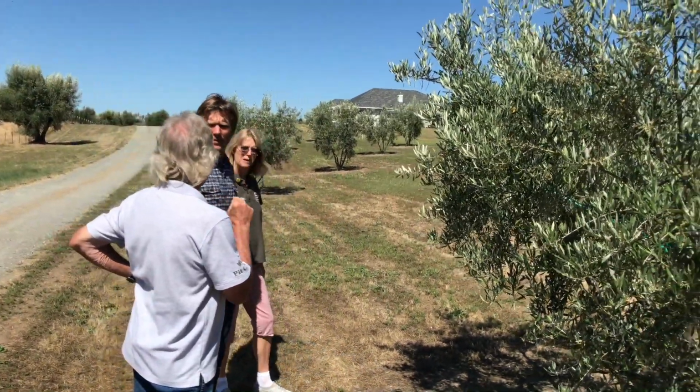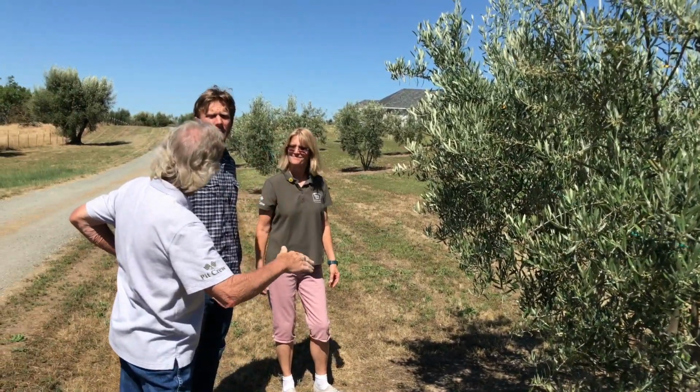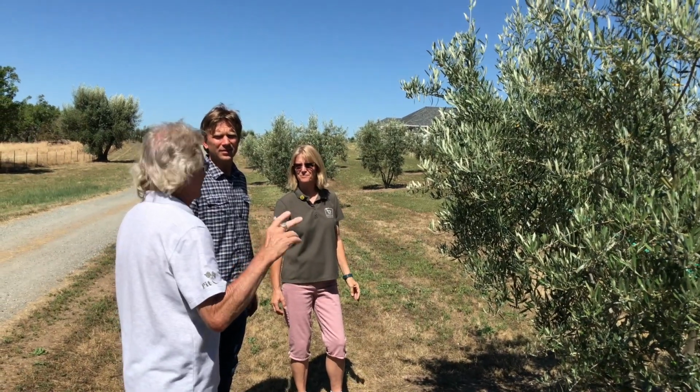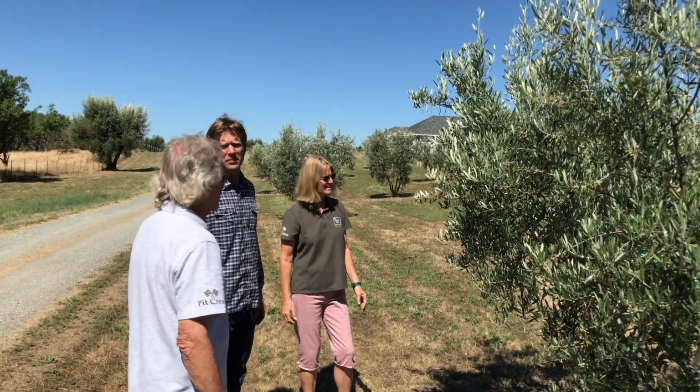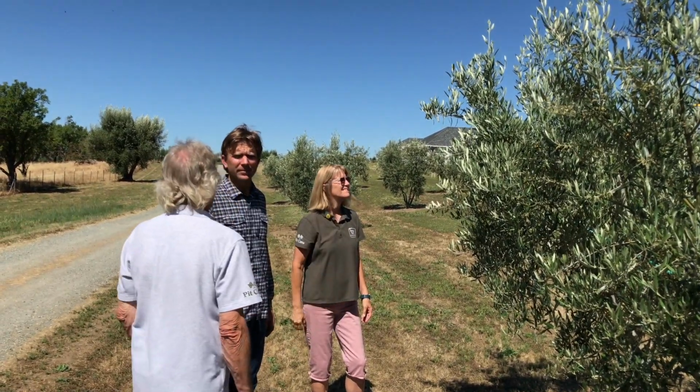Olive trees also are cyclical in nature. So you'll have a good year and then an off year and then a good year and then a not so good year. So this is a not so good year cycle for us. That's just the nature of the beast. That's why they call it farming and not banking.